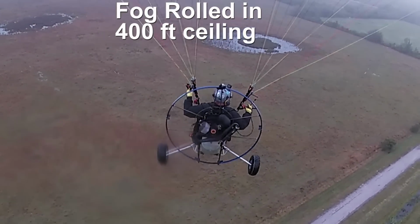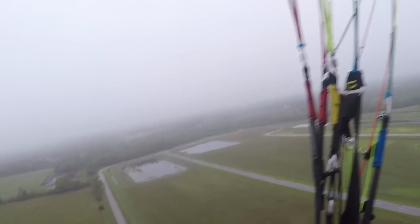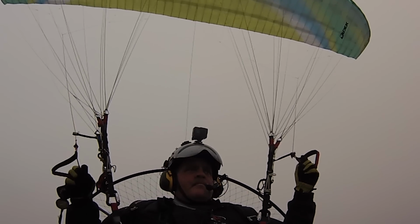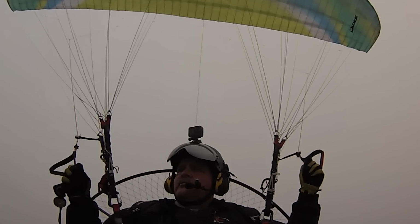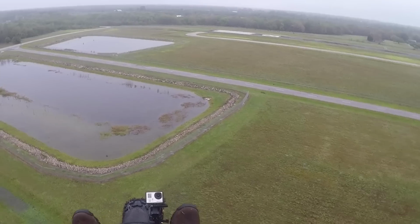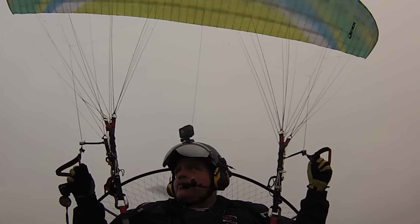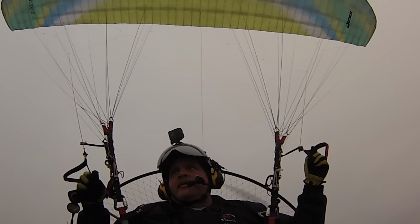Ceiling right there. This fog, I'm so sick of it. This fog screwing up my morning flying. I'm telling you, it was clear when we got to the airport, then this fog blew in. It's not on the ground, at least I can get up and fly a little bit.